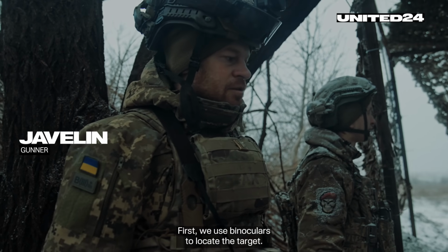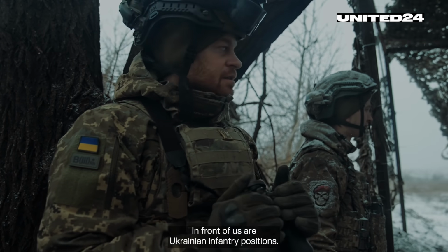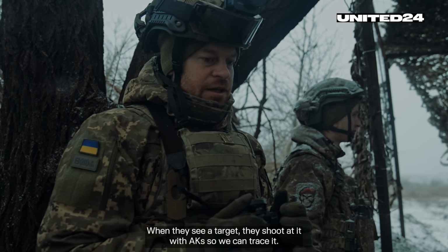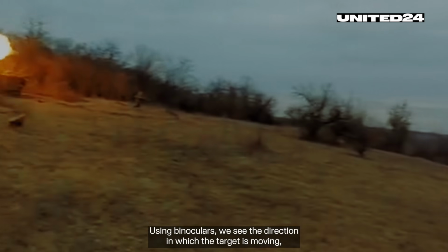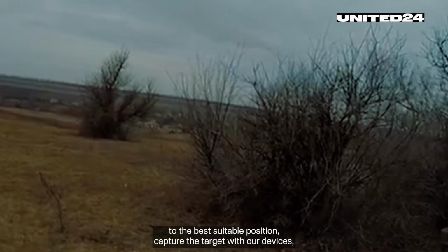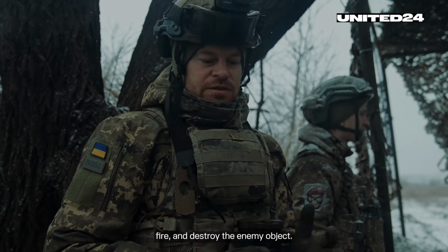First, we use binoculars to locate the target. In front of us are Ukrainian infantry positions. When they see a target, they shoot at it with AKs so we can trace it. Using binoculars, we see the direction in which the target is moving. And if it's within our radar's range, we drive the machine to the best suitable position, capture the target with our devices, fire and destroy the enemy object.